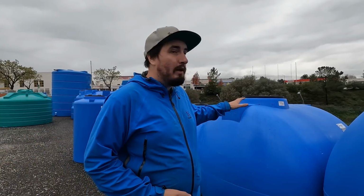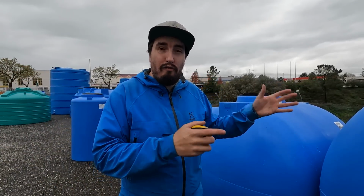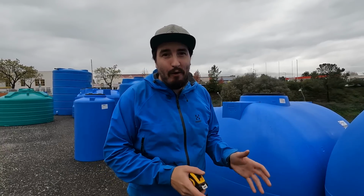So this will be way easier to get up the mountain, and that is why they used 3 2,000 litre tanks before, because it was just dead easy to take it up the mountain. I should be able to pop that straight on the back of the UTV and drive it up the mountain, which would just be amazing.